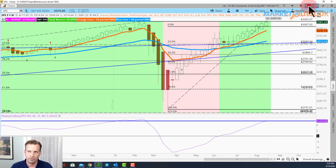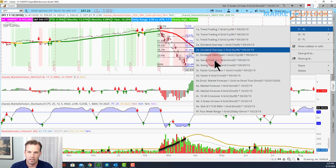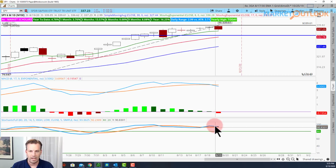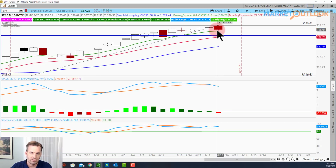So we'll keep our eyes on that, and also take a look at the three green arrows. You can see we have a red arrow, so we don't have three red arrows anymore. You can see a little bit of a bump in volume that we got, but the red arrow comes from this MACD crossing below its moving average. Stochastics and its moving average are both above 80, so right now that doesn't really matter as much. And we are still easily above the 8-day moving average.